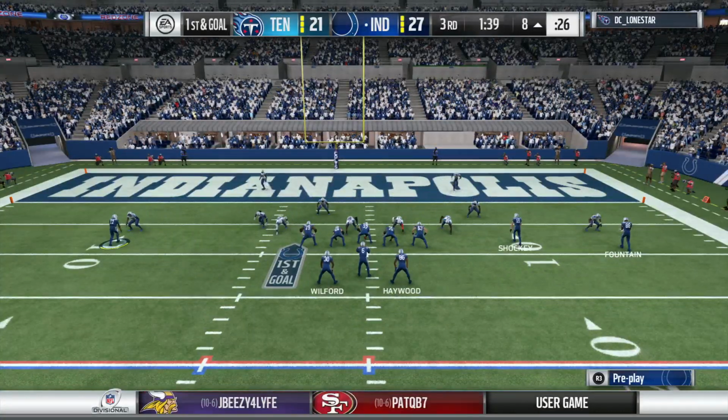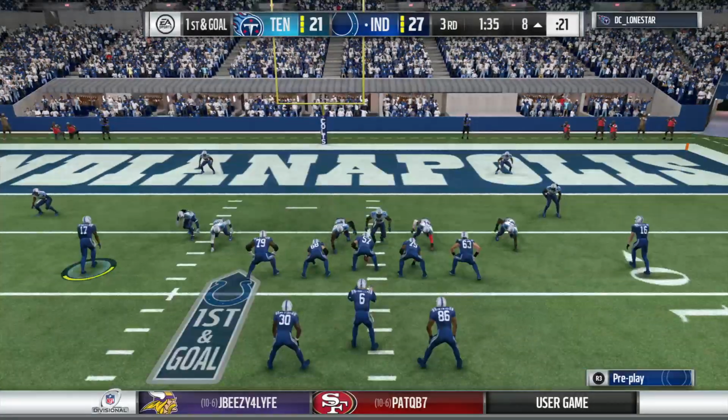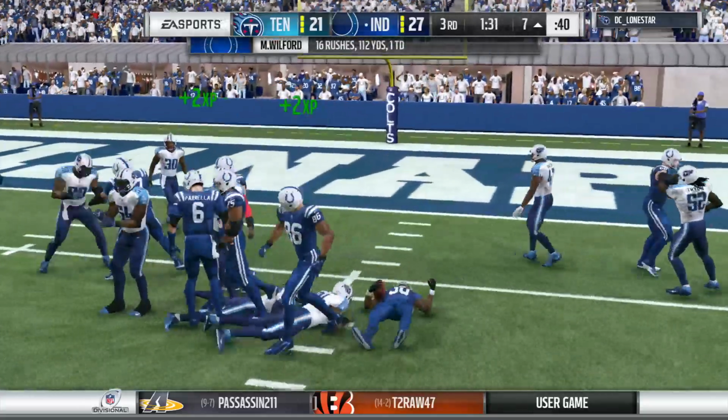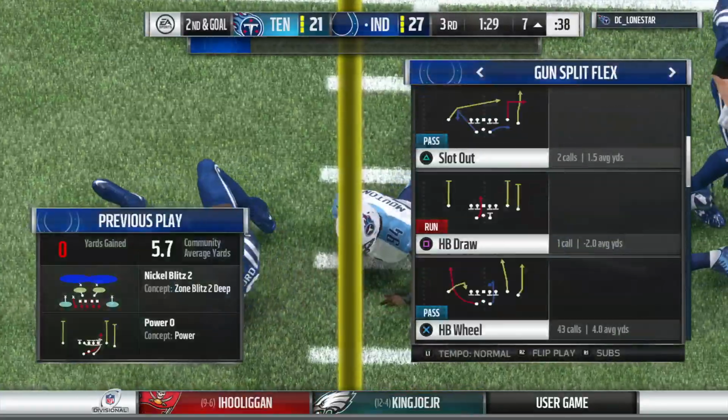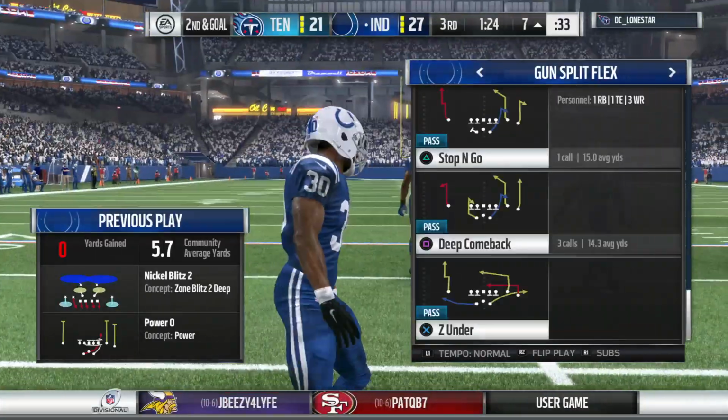Hurry up, here we go. 3-19. No check, Patriots. They'll run it now out of the gun. And for one of the few times here today, this run's not going to go anywhere. No gain on the play that time, and it sets up 2nd and goal.